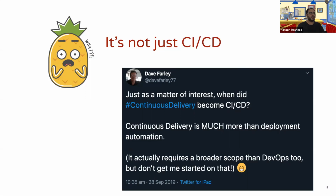So for us, continuous delivery is not just about CI/CD. And incidentally, Dave Farley, who has written a book on continuous delivery with Jez Humble, kind of agrees with us. This is a tweet that resonates with what we are trying to do at Glovo. As per Dave Farley, continuous delivery is much more than just automating your deployments, and in his opinion it is broader than DevOps too. And we tend to agree with him.